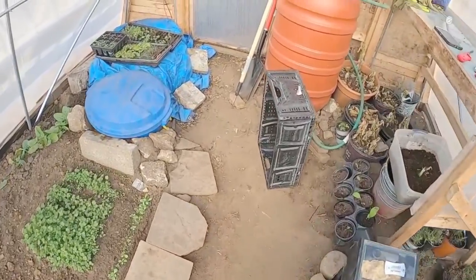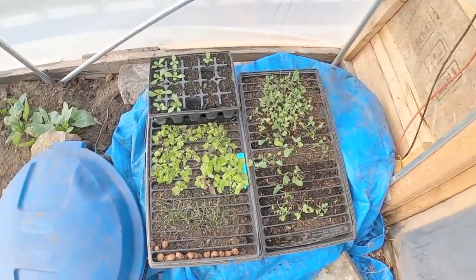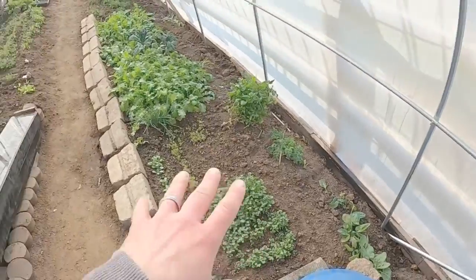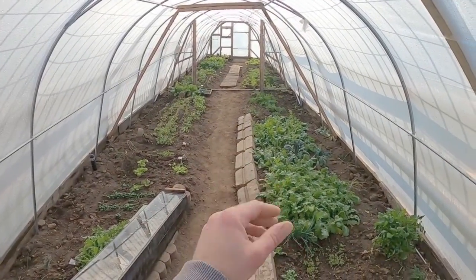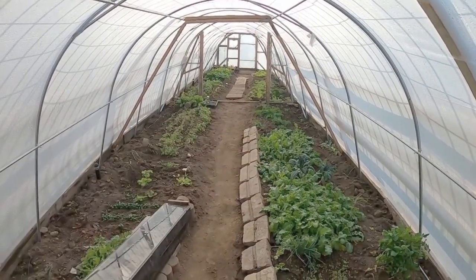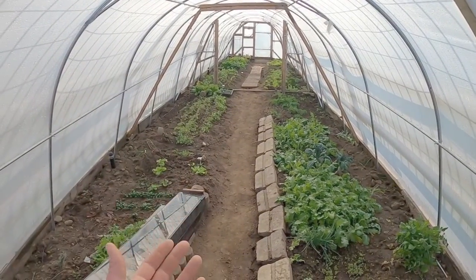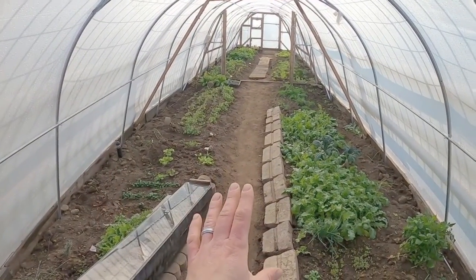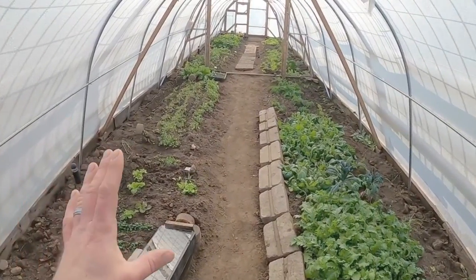Heading on over, we have all of our sprouts down here just sitting up. We're going to be plugging these throughout all of the empty spaces in our greenhouse in order to prevent heat loss to the airspace, and in order to prevent moisture loss to the airspace also. We're having all the condensation, so we want to kind of prevent that by covering all of the dirt that we possibly can with plants to hold that moisture down in the soil level.